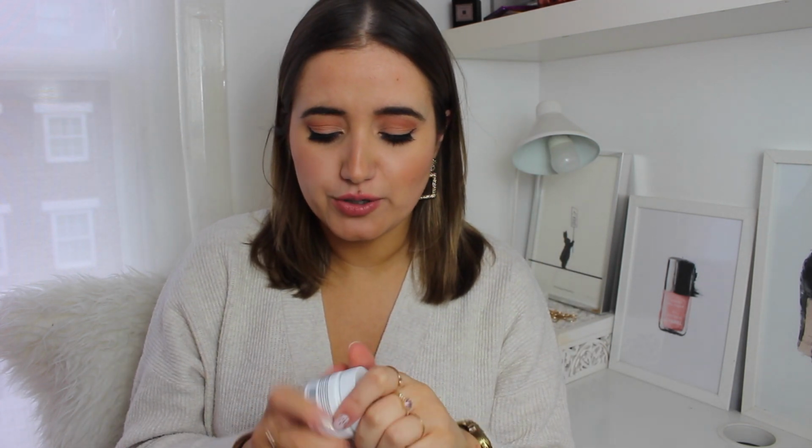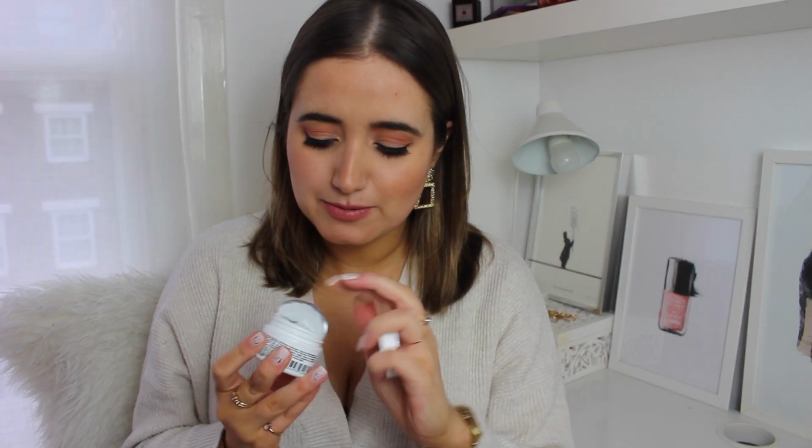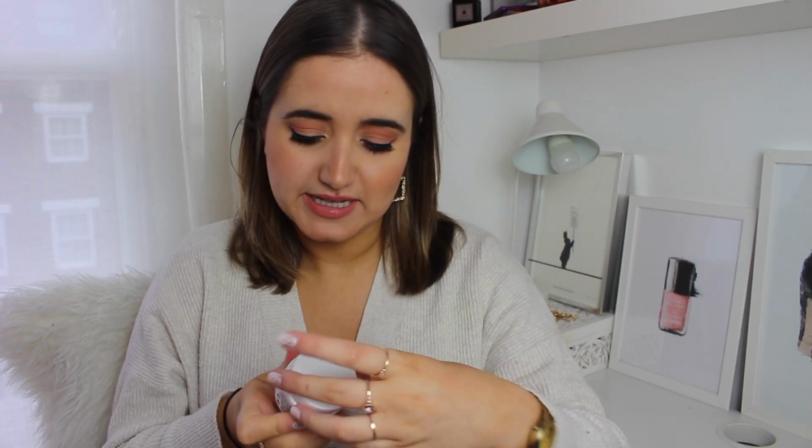I like it enough that I would give the new one a go, hoping that it will be even better than the last one, which wasn't bad. It just wasn't outstanding. This is quite a small one actually. This is a 28ml, but I will definitely give it a go. And hopefully I'll love it, because my skin is very dehydrated and it's supposed to be quite good for drier skin.